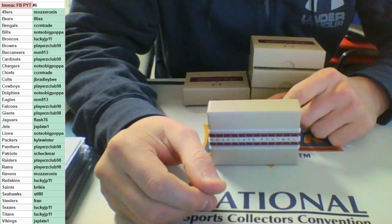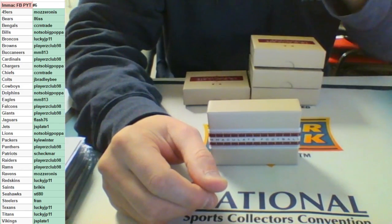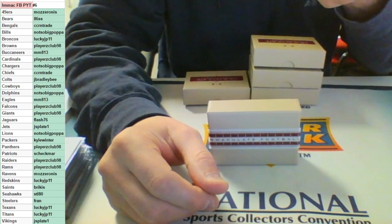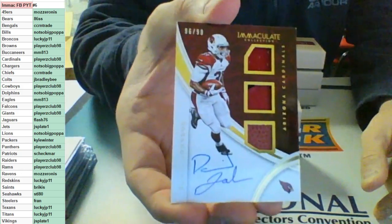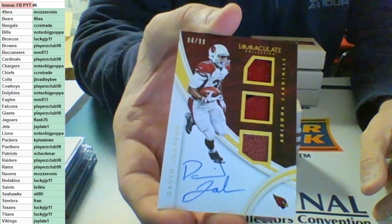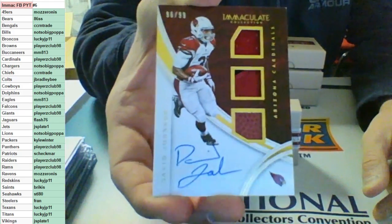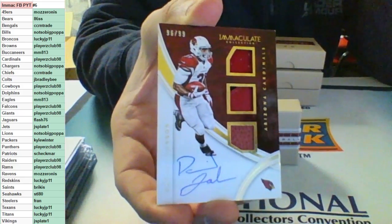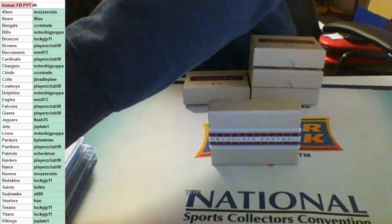Out of 99, triple relic with a ball. Looks like a, I don't know what that is, glove and jersey maybe, but on card auto also going to the cheap Cardinals. David Johnson, triple relic out of 99 with an on card auto. That's going to Players Club. Nice card. Yeah, that's a pretty cool card.